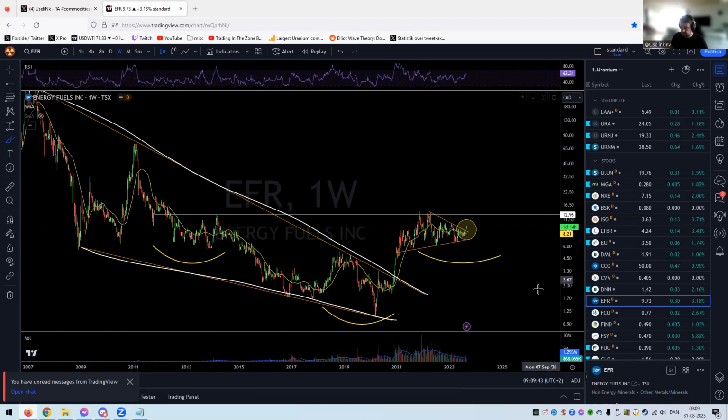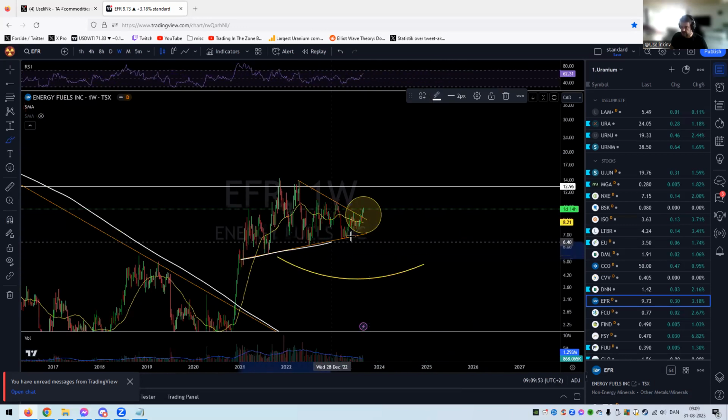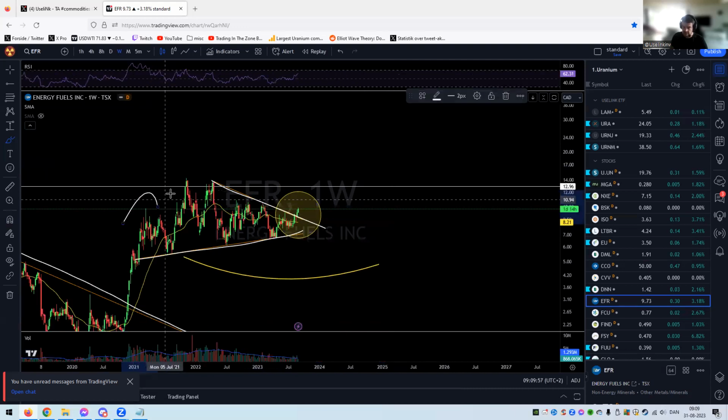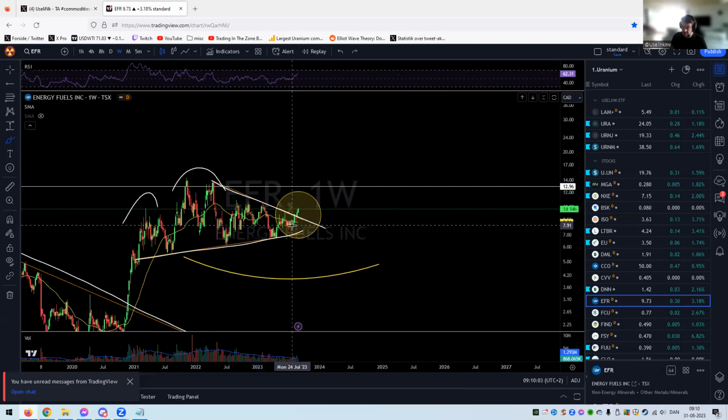And it has also made this inverted head and shoulders right here. You have the neckline at 13. And now we are breaking up here from that squeeze right there, the 3-year-long consolidation. Again, we have the head and shoulders, so we need to take out the shoulder highs at 10.5. But this is the clean cut, in my view, that breakout right here.